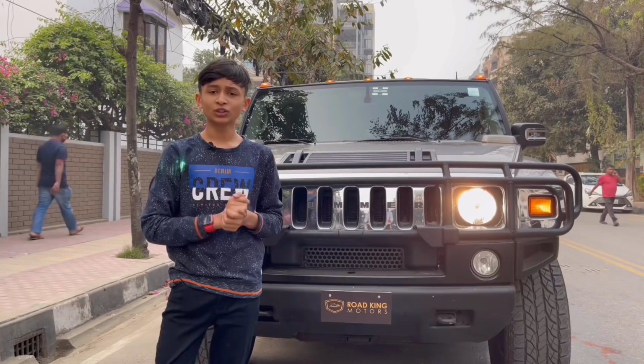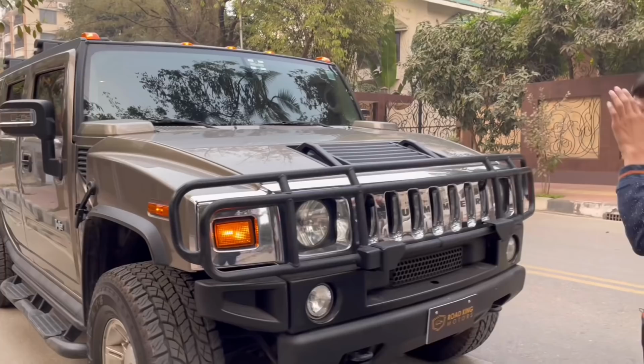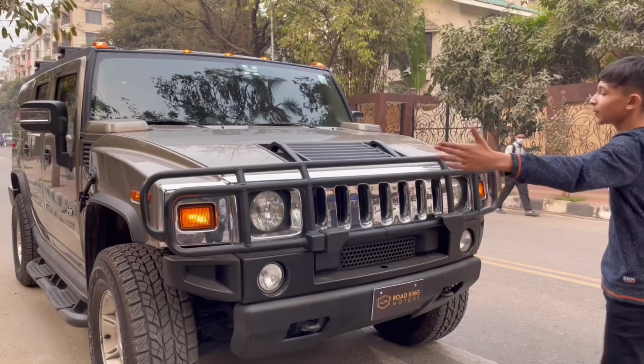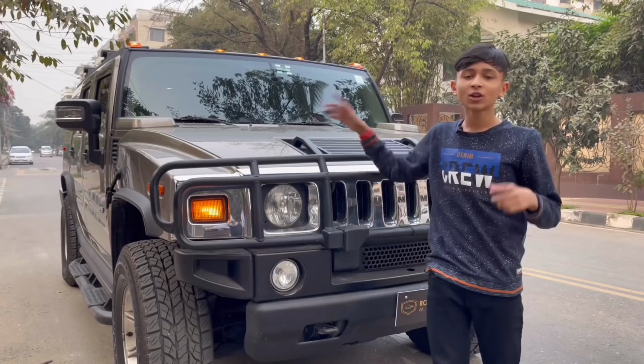So guys, then you have to open it from here. Then if you go on the front, you can see this car is really wide. It's 2,065 mm wide. It's really wide. And in inches, it is 81.3 inches. Look, it's massive. I can't even touch this side with my hand. So now let's open the engine with the help of a brother.